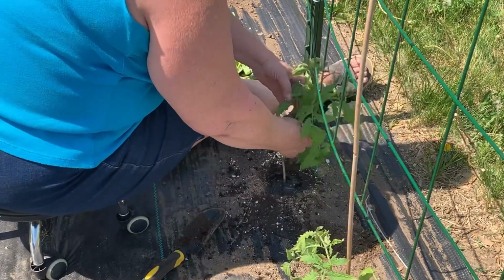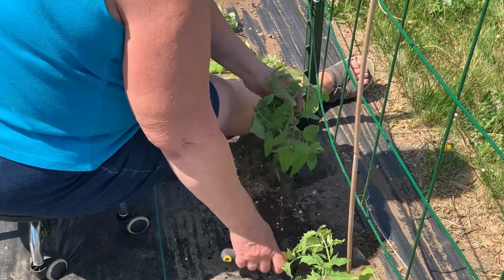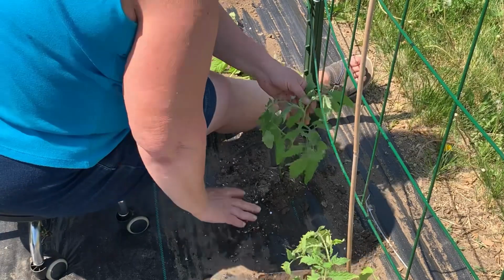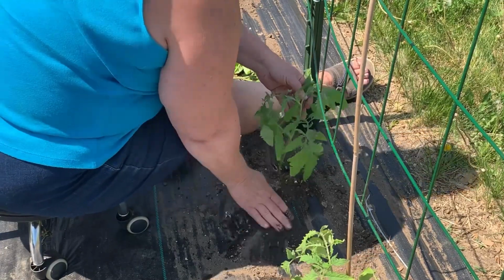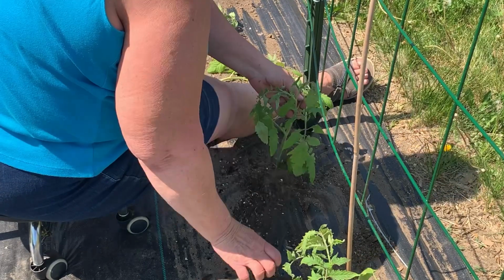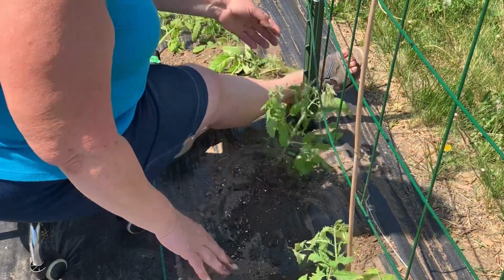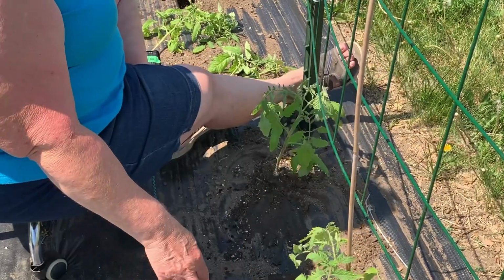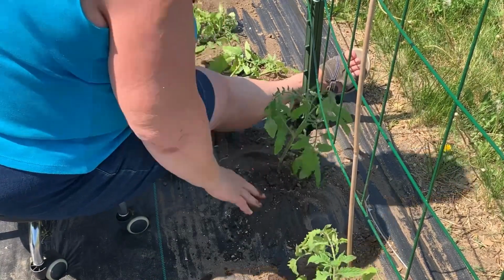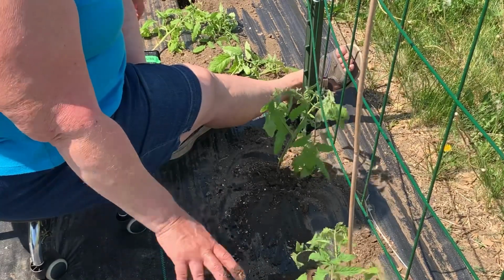So I've done eggshells, the trifecta. Try that again. It's hay cutting season around here, so it's quite noisy. I'm doing eggshells in each hole. Trifecta I'm trying for the first time.